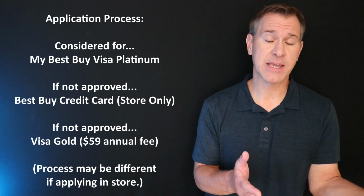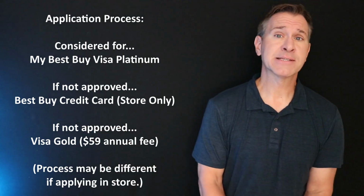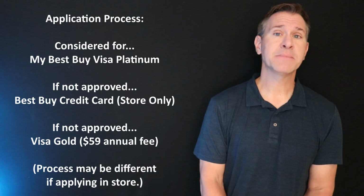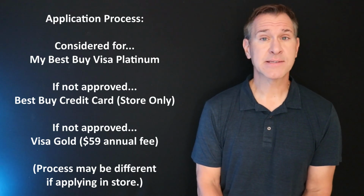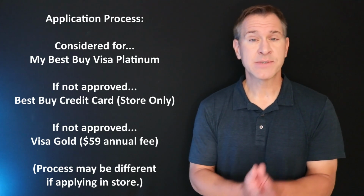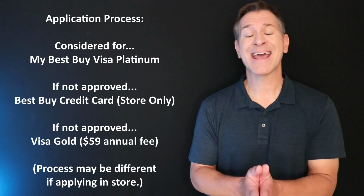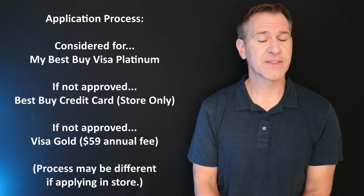So you still get the same rewards at Best Buy, but you cannot use it outside of Best Buy. If you are not approved for that card, well, then you would be considered for the Best Buy Visa Gold. And this is a card that you can use at Best Buy, and you can use it anywhere else that Visa is accepted, but it has a $59 annual fee.